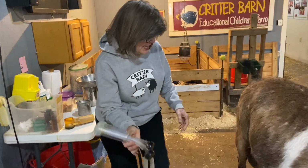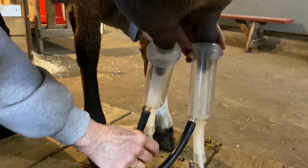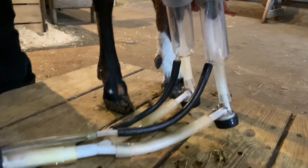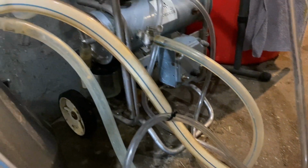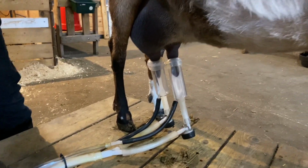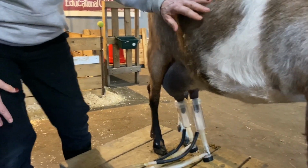So on the goat, when I put it on, are you watching? You just drop the teat right in. Drop the other teat right in. Flip a little lever that opens things up, and voila, the milk is going right into the tank. If you look at the goat, she's extremely comfortable. It's a nice way to get the milking done.